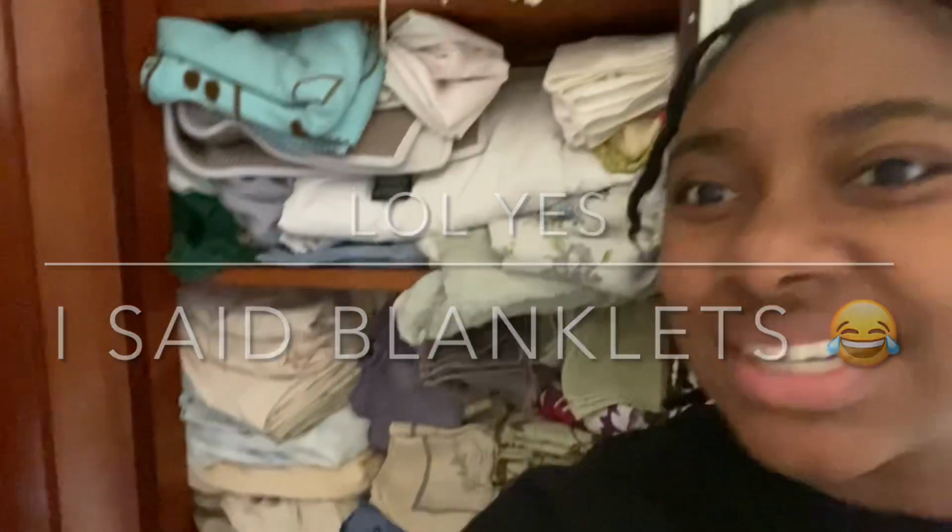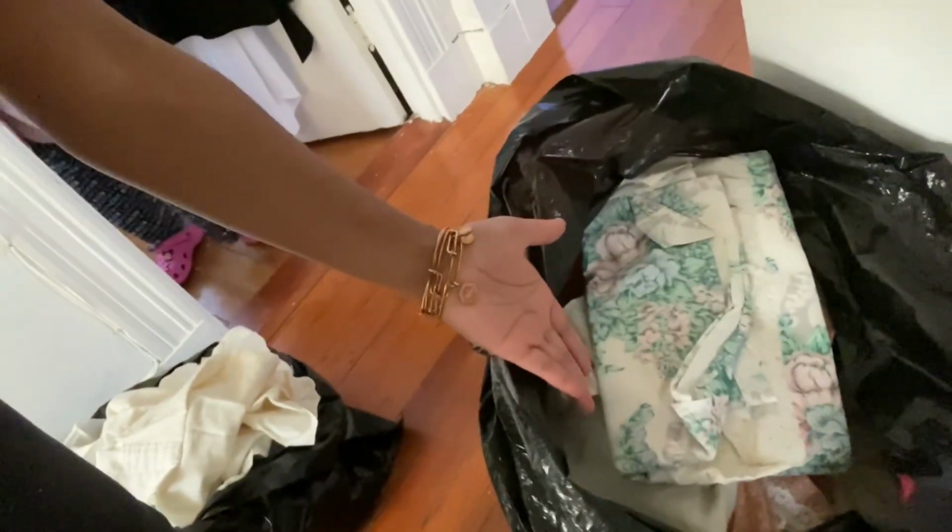Today, we are cleaning up. So, my parents in their house, they have this closet with three drawers full of stuff, and it's all like blankets and anything you can think of. So in this bag, we already started clearing out the drawers, and we have window treatments from the 1800s.